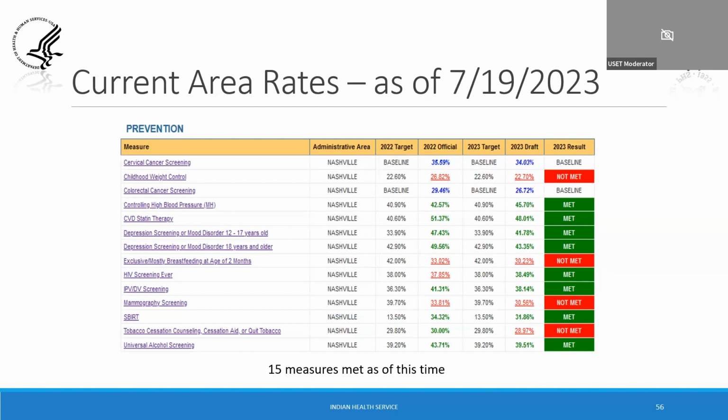So we have also met, because these are. Oh, you know what? The other thing, they have not updated the targets, so it's still looking at the 2022 targets. So we have not yet met this, even though it says baseline. We have met colorectal cancer screening, the Million Hearts measure, statin therapy, the depression measures, HIV ever and intimate partner violence screening, and then the alcohol. So we're doing pretty well. So that says 15 measures, but I just ran reports yesterday and pulled the data, and we're actually up to 18.